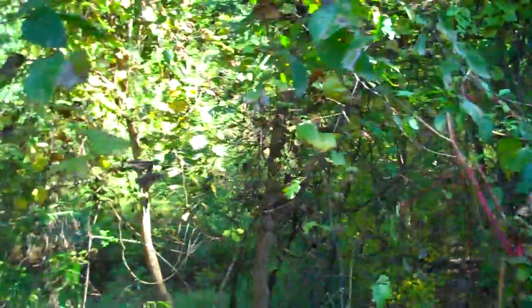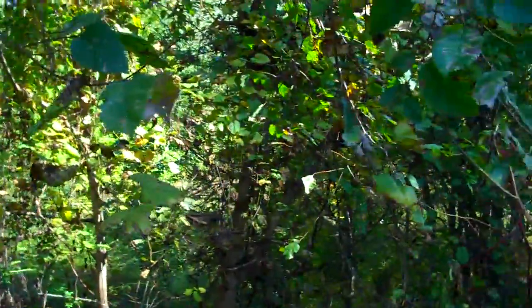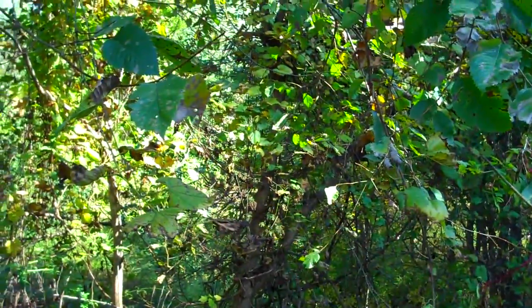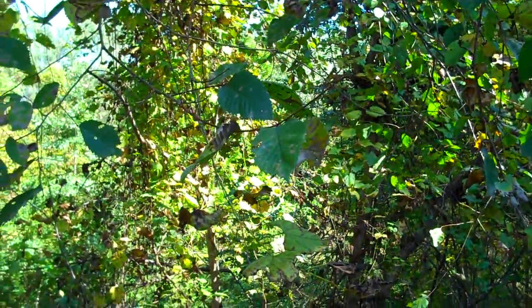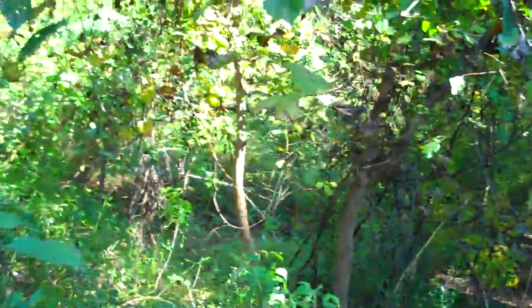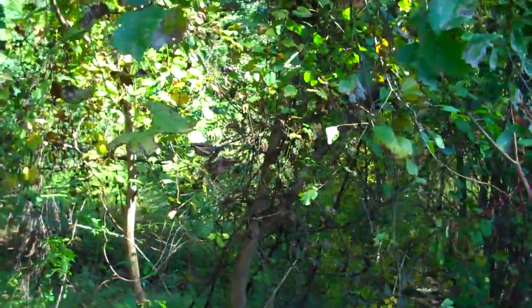It used to be very vital and full of wildlife, and this is one of the areas I hung out as a kid when I had any free time. Be tromping around inside there and exploring and getting into all kinds of trouble, actually, but such is life, right?